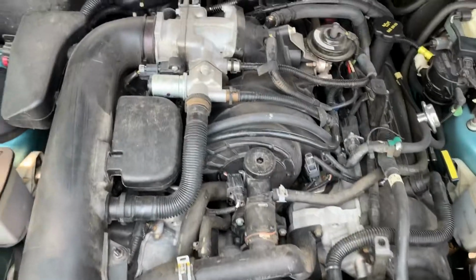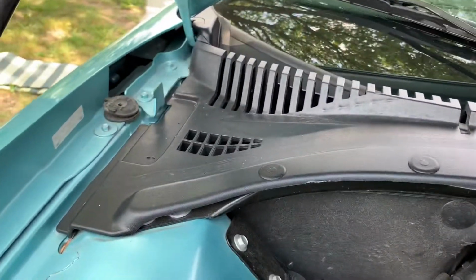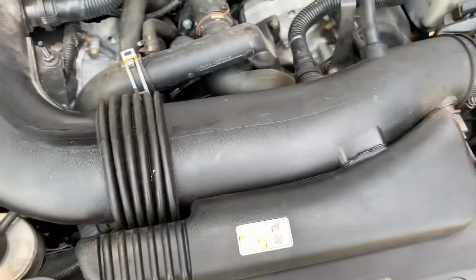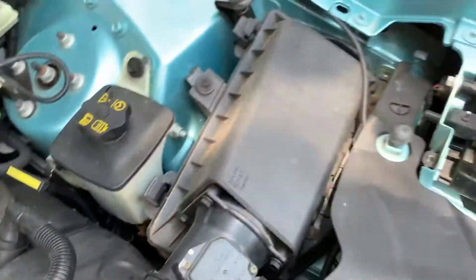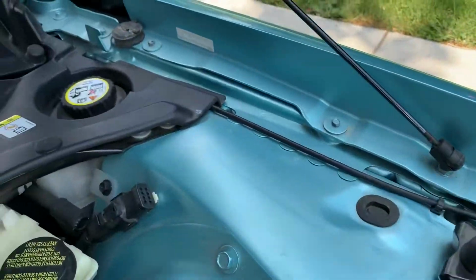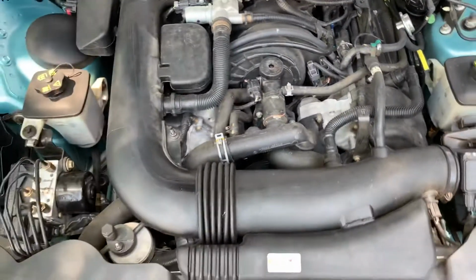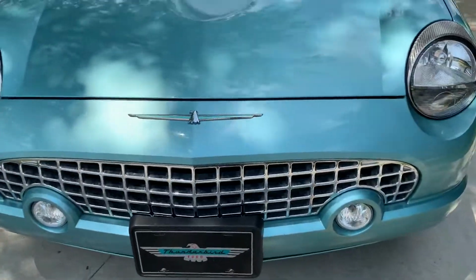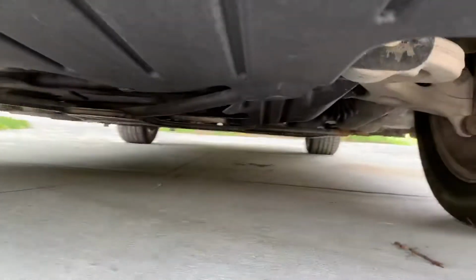Oil's clean and full, was just changed in the last 500 miles. No structural rust to speak of. We have the original brand marks in various locations. Nothing's been done to the car. Shorter than normal video because there isn't much to discuss.